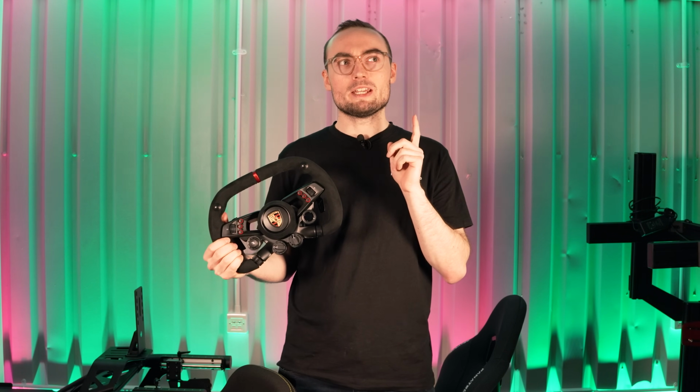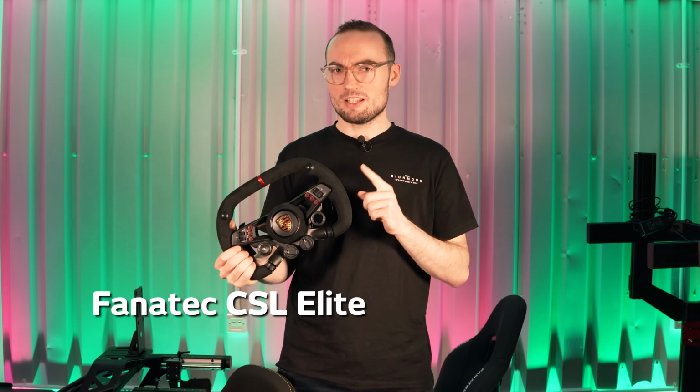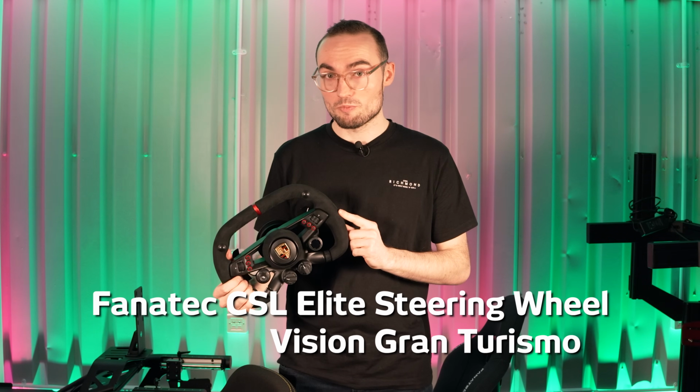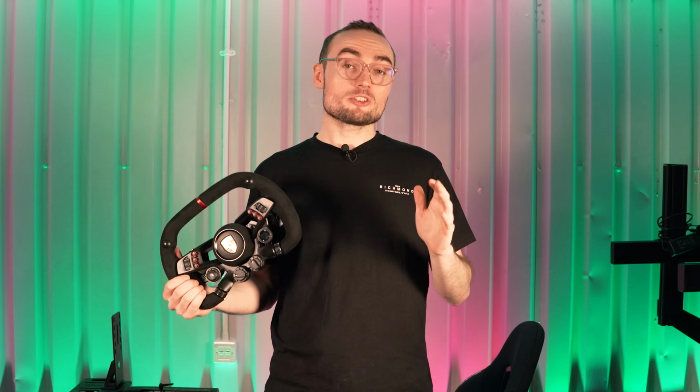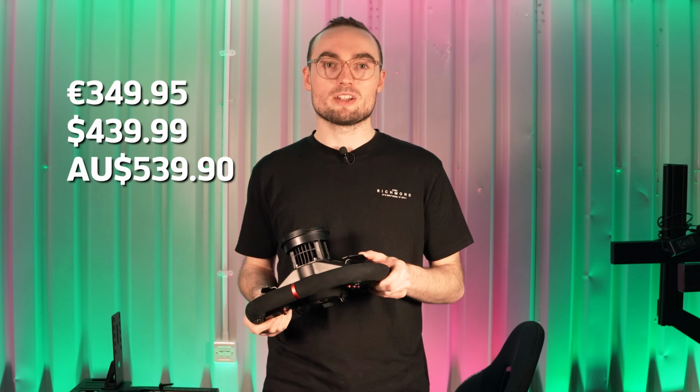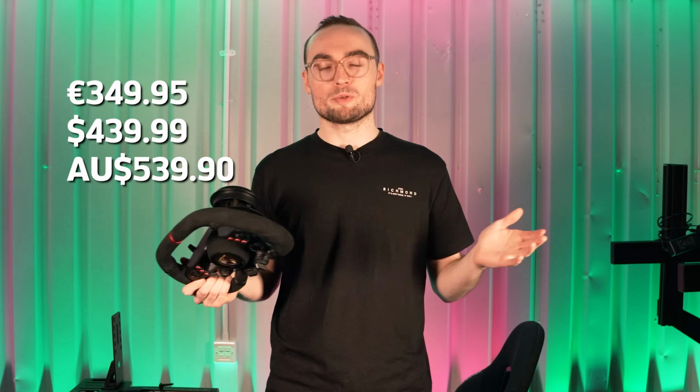This is called, and I'm going to have to think about this, the Fanatec CSL Elite Steering Wheel Vision Gran Turismo, I think. And it's just gone on sale for €350 or $440 at the time of recording. Who knows what it'll be in 2 weeks.